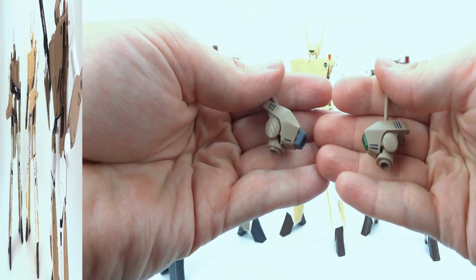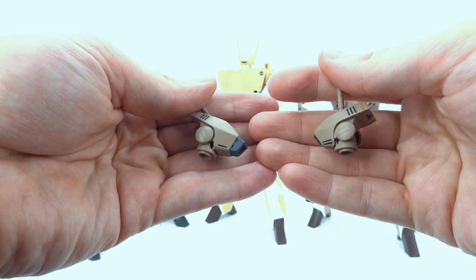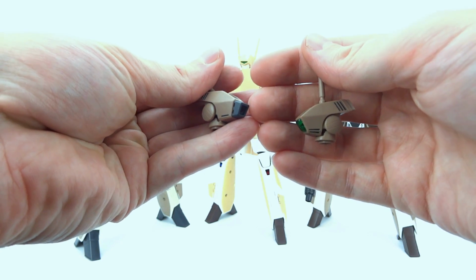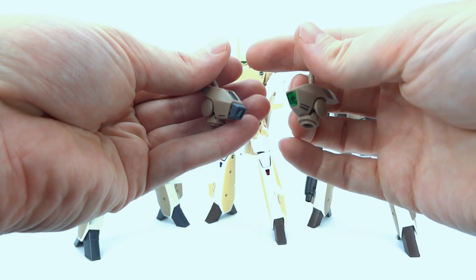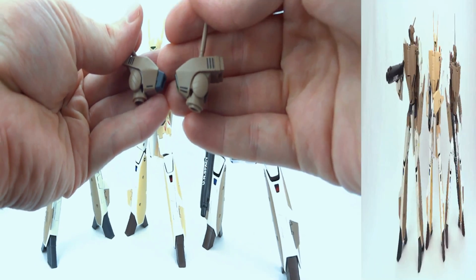upright position. The big difference between the TV version and the Do You Remember version of the VF-1A is the head visor. So there you can see it's got an extension to the lens on the Do You Remember Love version. No extension, just goes straight to the lens on the TV version.